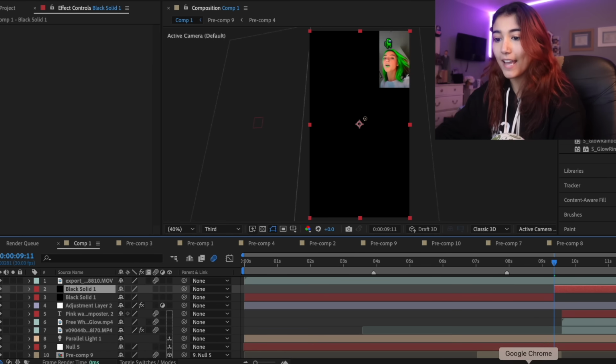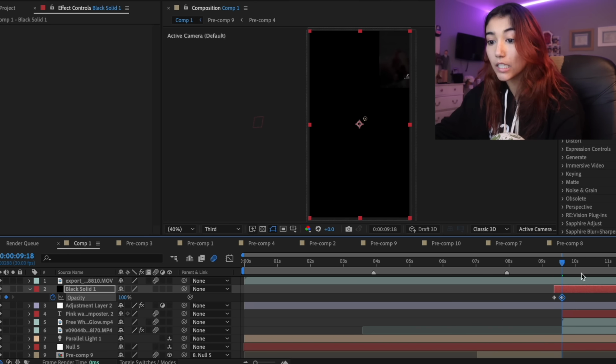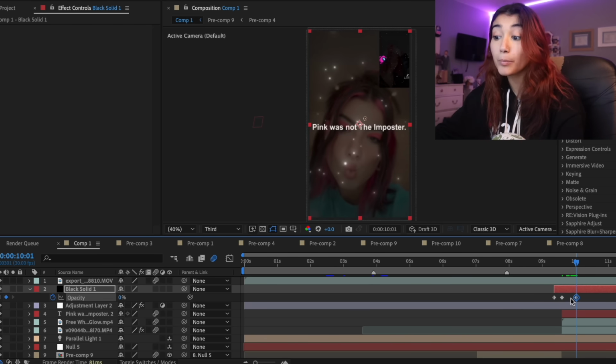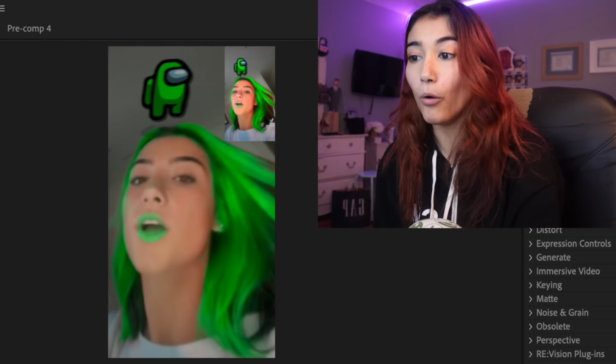All right, I'm gonna work on the end now, which is that fade to dark screen and then it opens and it's like Pink was not the imposter because Pink is her actual hair color. I was actually so proud of the end when I first made it. I was like, no one could have thought of this. Someone else probably could have thought of it, but still.